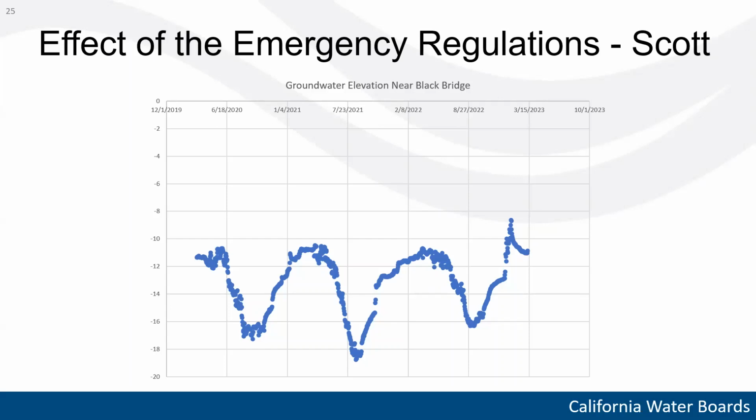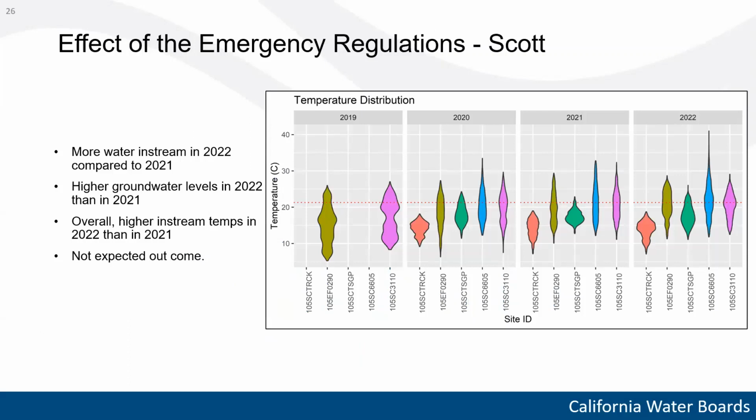This is the only real-time data that the agencies have been provided access to as of now. So this is kind of what we have to go on for groundwater assessment. So we have more water in stream in 2022 compared to 2021, higher groundwater levels in 2022 compared to 2021.